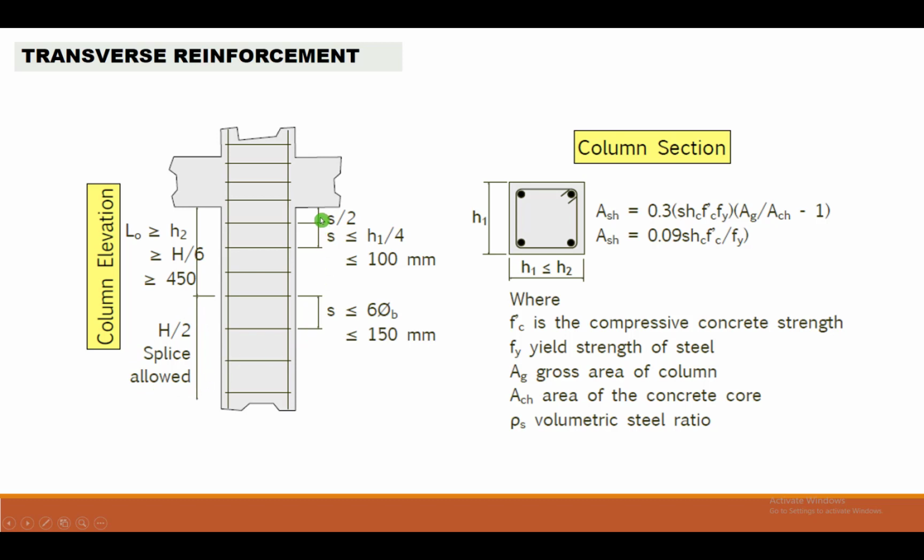And then the spacing until LO should be less than or equivalent to H1/2 over 4, least column dimension divided by 4, and then or equivalent to 100. And then beyond LO, you can have the magic number again, 6 times bar diameter, or 150 mm.